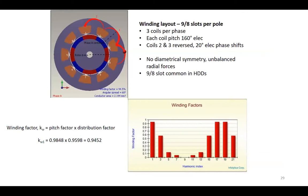And so in hard disk drive motors, they have accepted having that asymmetry and just made sure that the rotor is placed very accurately in the center of the motor, because motors with these electromagnetic asymmetries are very sensitive to eccentricity.